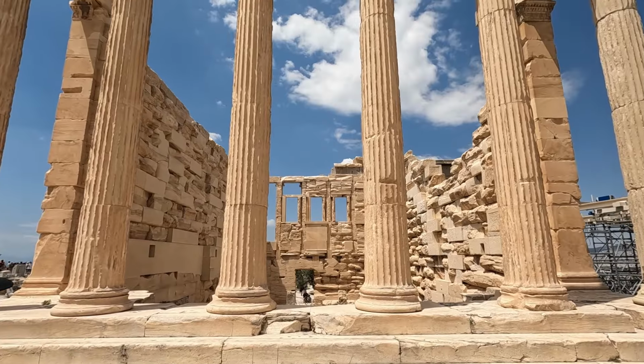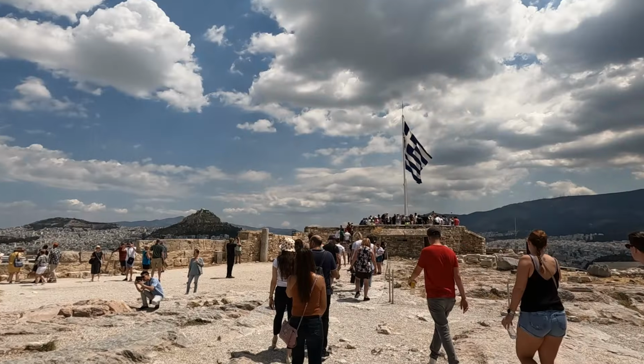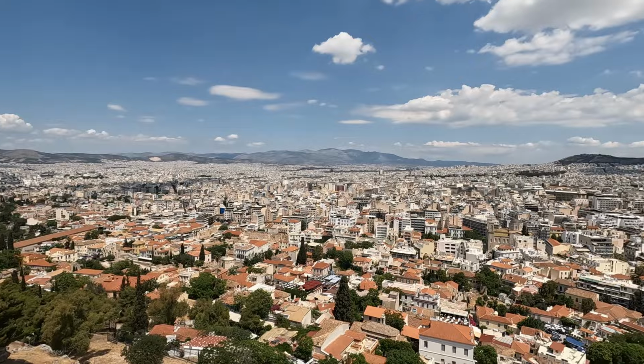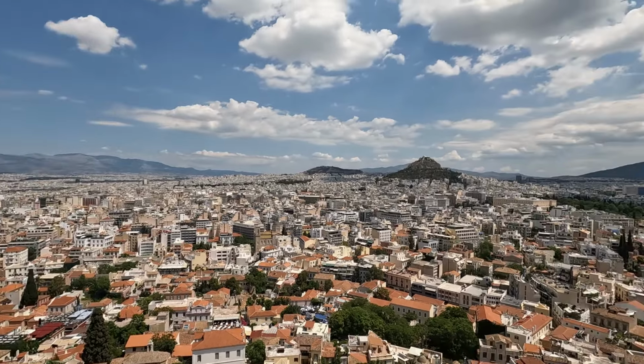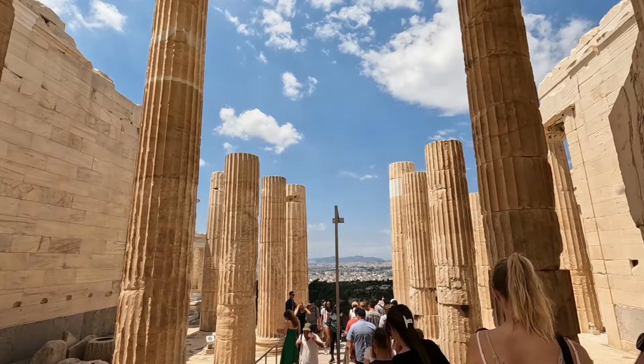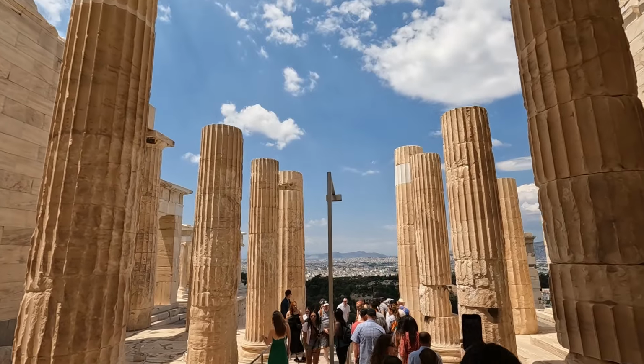There's also the ancient Erechtheion temple, and over beneath the giant Greek flag is a nice observation deck where you can enjoy a phenomenal perspective overlooking the city. Our Acropolis and Parthenon visit was definitely a highlight of our time in Greece.